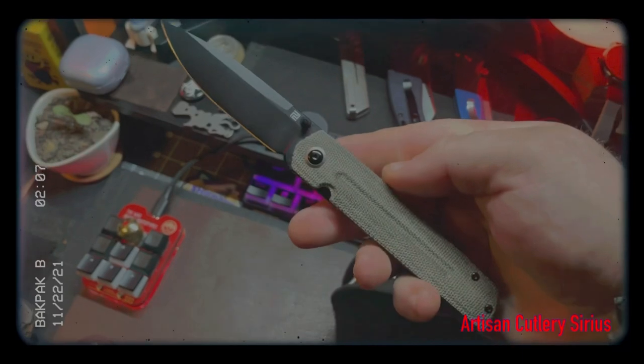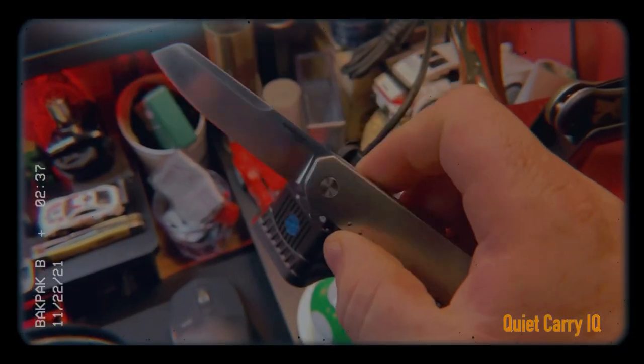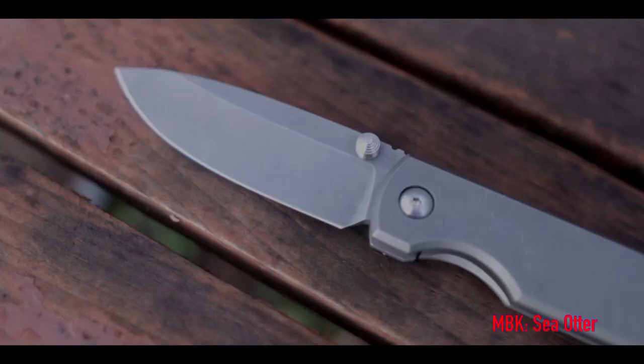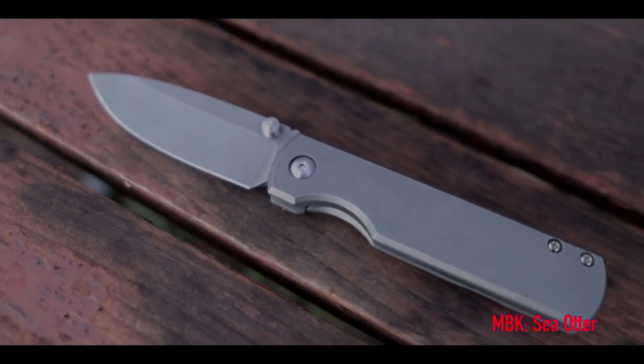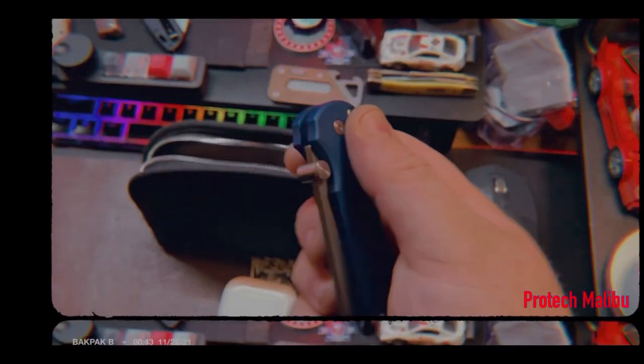Starting with number 1, the Artisan Sirius, an Array Laconico design. Number 2, Quiet Carry IQ, very dope knife. Number 3, Monterey Bay Knives Sea Otter. Wow. Number 4, the Kizer Towser K. And number 5, Protech Malibu, I finally got one.